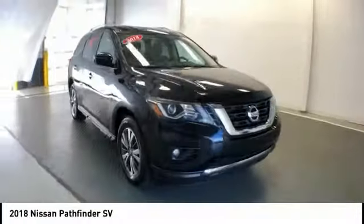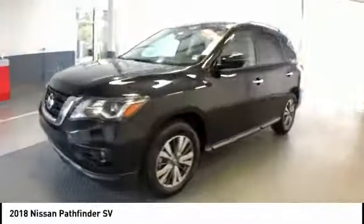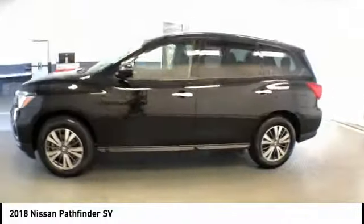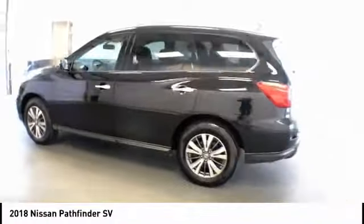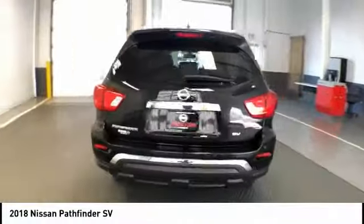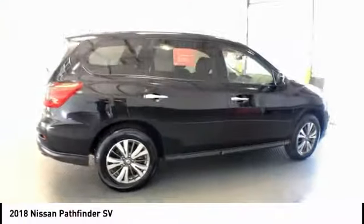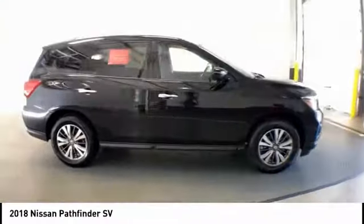You are going to love the 2018 Pathfinder. The Pathfinder has a premium interior with three rows of seating for up to seven passengers, as well as versatile seating and cargo configurations. This SUV appeals to both truck lovers and car lovers and is priced below $30,000. This vehicle has less than 20,000 miles.